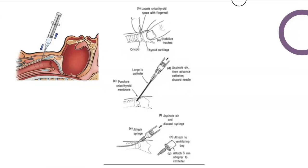And then you're connecting it to some sort of oxygen source to ventilate. And like they said, it's a very temporizing measure just to get them from the ED in the elevator to the OR to the next step, which is a definitive surgical airway. So hopefully while all of this is happening, someone else has already consulted all of your teams. So surgery, ENT, whoever is going to need to do the bronch to remove the foreign body, because everything really needs to be happening at the same time.